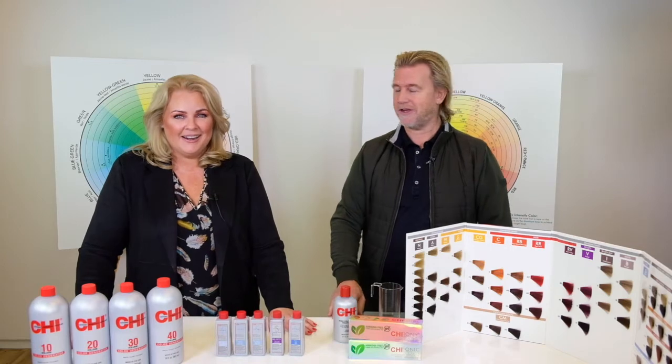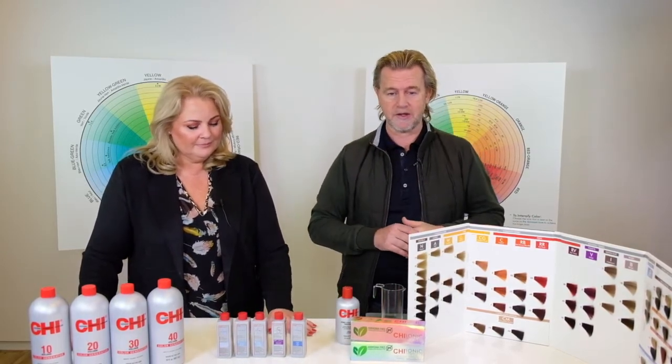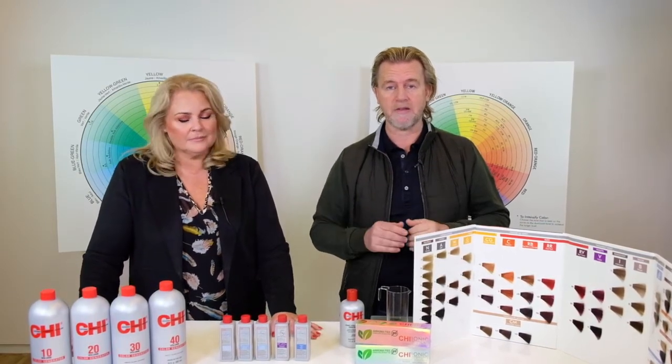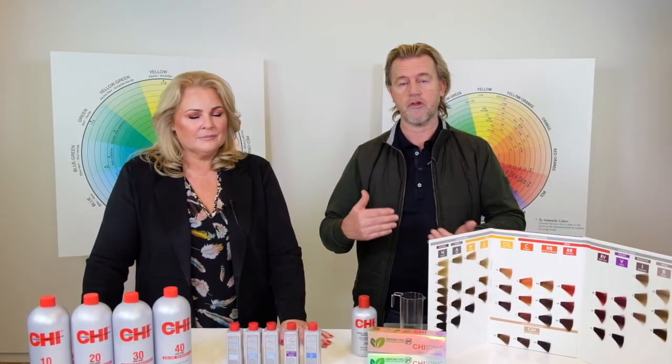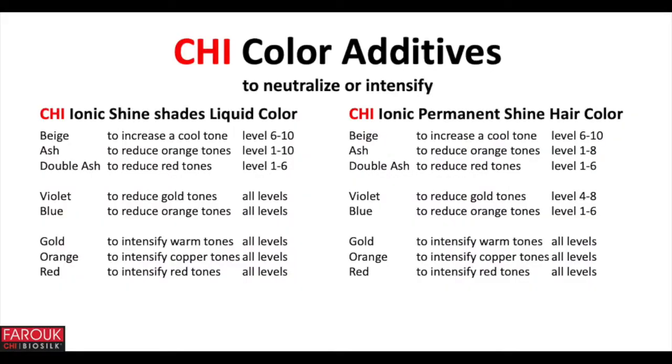Let's talk about the CHI color additives in both of our lines, the cream color and the liquid lines. We have the same names in both of the lines, but the levels where we position them, as we just mentioned, are different. So there will be, of course, a slightly different end result. When we take a look at the beige additive, we recommend you use it on a level 6 to 10. I'm talking now about the liquid lines.